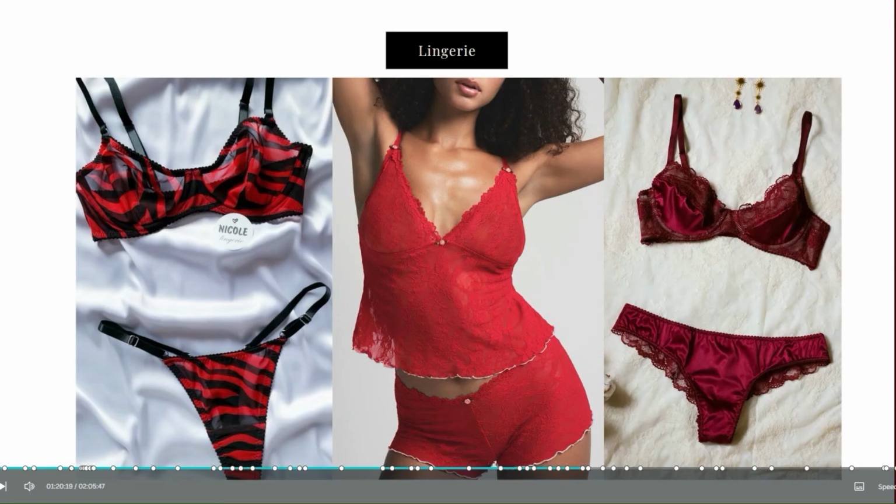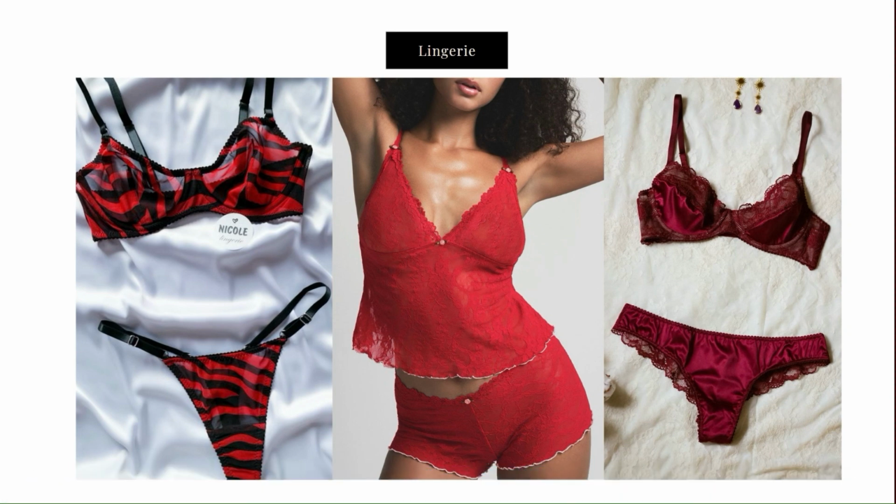Starting off with lingerie, here we have three pieces, and I think these work well for the soft gamine because they have a little bit of that gamine essence. The first look in particular, that very vibrant tiger red on black pattern, is very dynamic and very lively, and this is a key aspect of the gamine style profile. So I love that. The middle one has that beautiful trim. Trim is also a detail that is so important for this type. So that white trim that contrasts against the red, very perfect for a soft gamine.